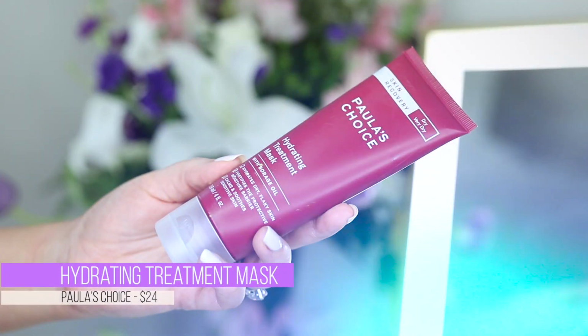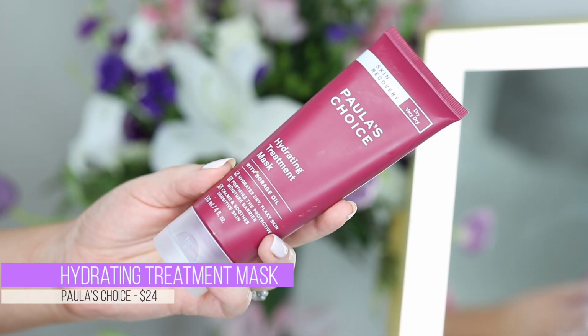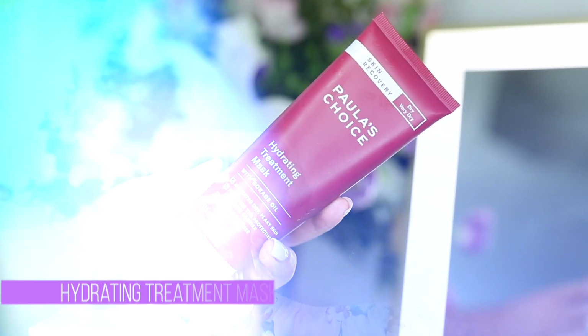My last two masks are actually moisturizing masks. So the first one is this Paula's Choice Hydrating Treatment Mask. Now this mask, I mean, this is heavy duty moisture, so this is not something that I use super frequently. I really only use this if I notice my skin's kind of dehydrated and I've already used a retexturizing mask like this one right here.